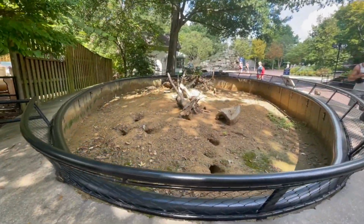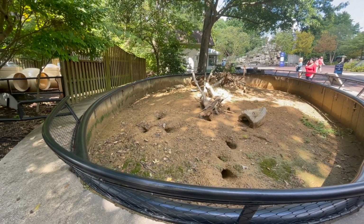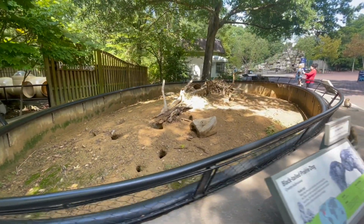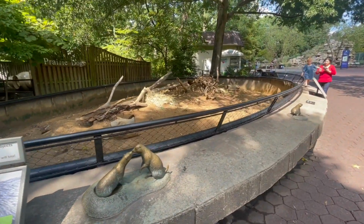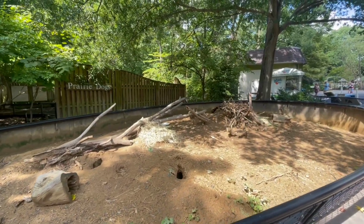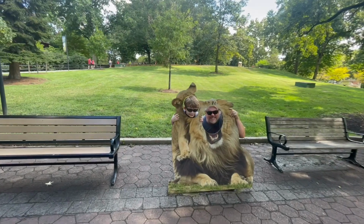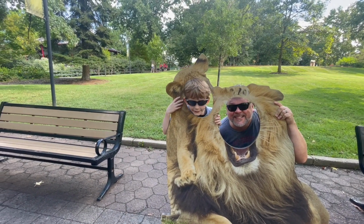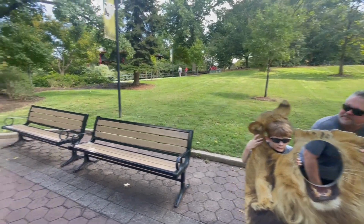What did we find in here, Nick? What's supposed to be in here? Prairie dogs are supposed to be in. Oh, I see one. There's one. That's the one keeping watch. Say cheese! Cheese! Love it. Good job, kiddo.